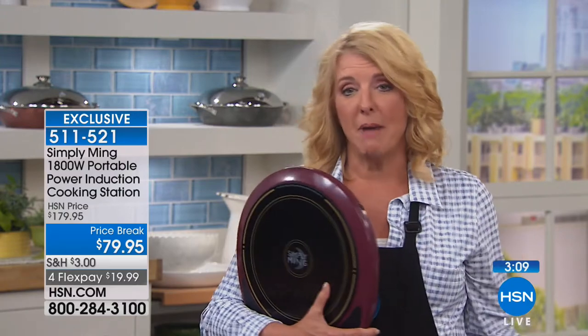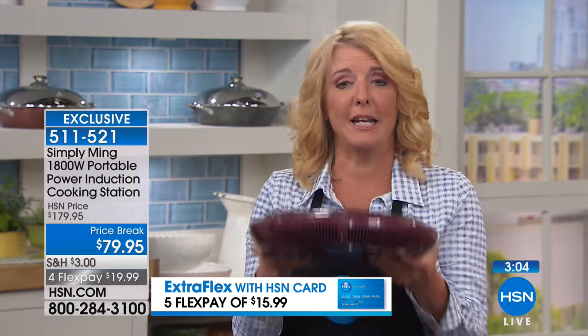If you're like me, it's just me and my husband now, I don't need to heat up my whole stovetop. I just put this out and literally plug it in right beside my stove, and I'd much rather use this.